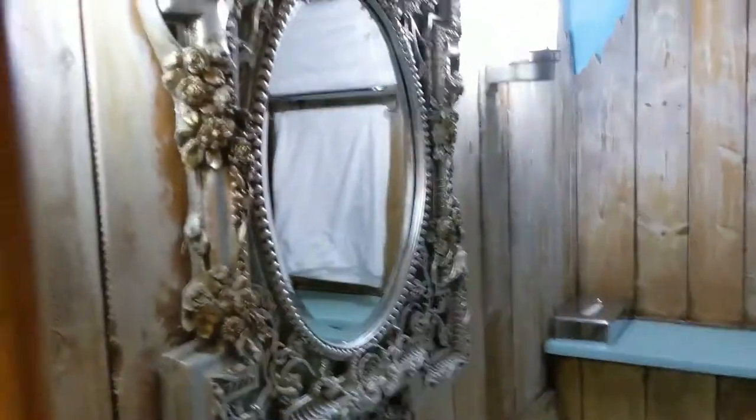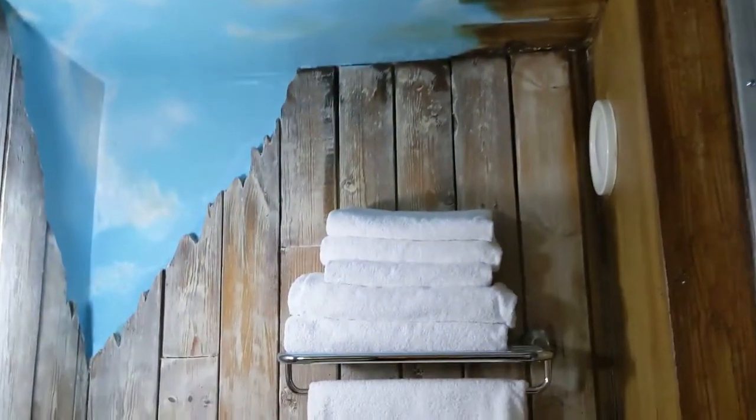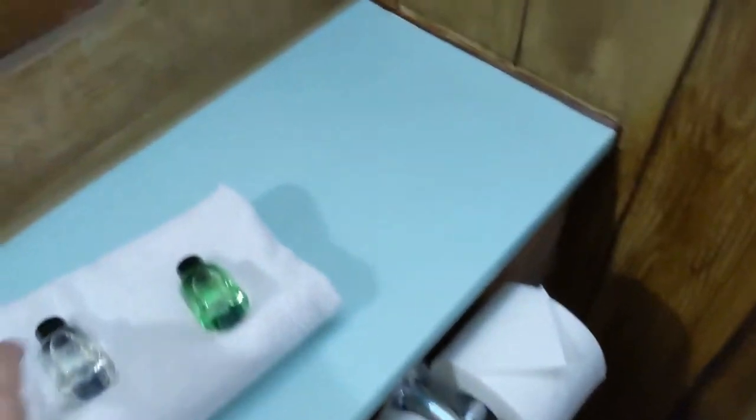As you go through, this is the bathroom, very ornate mirror, beautiful theming going on here, even the ceiling totally themed, and this bathroom was excellent. It was so superb looking. Loads of towels, there's some sanitary bags going on there, and the toilet looked brand new. I don't know if these have been recently refurbished.